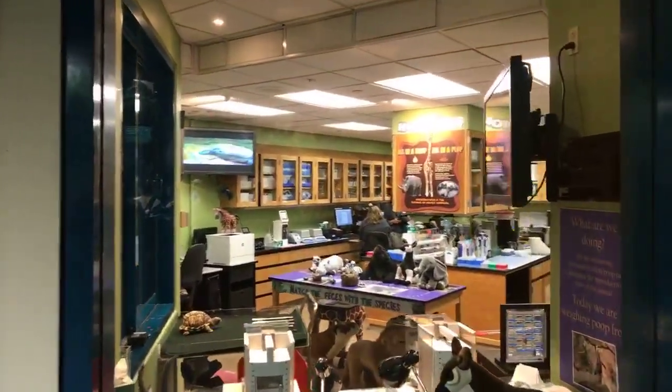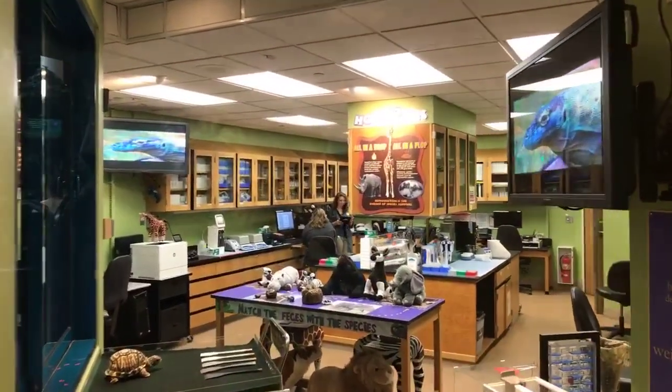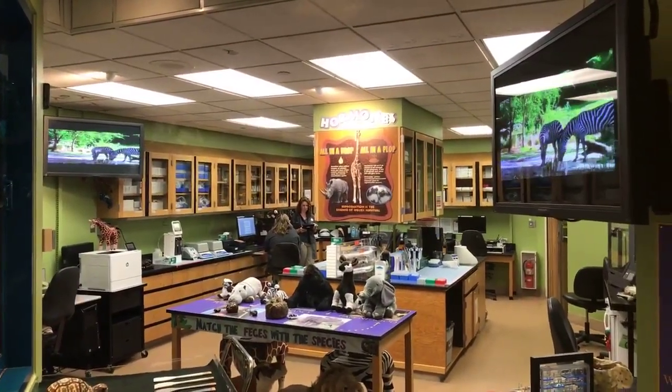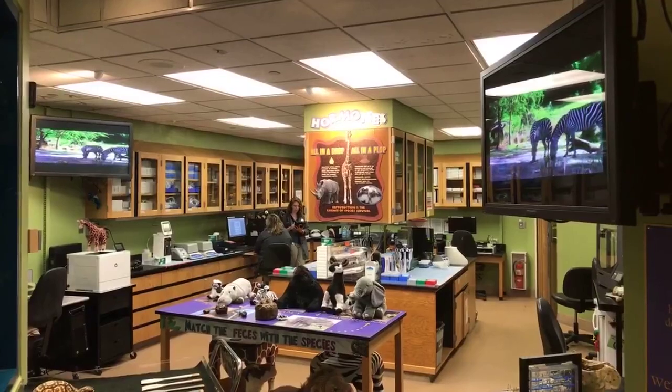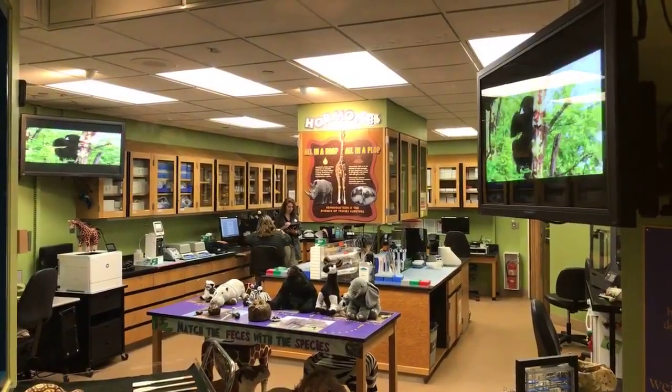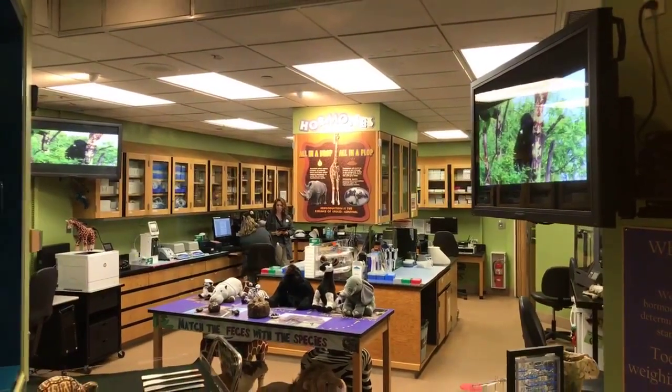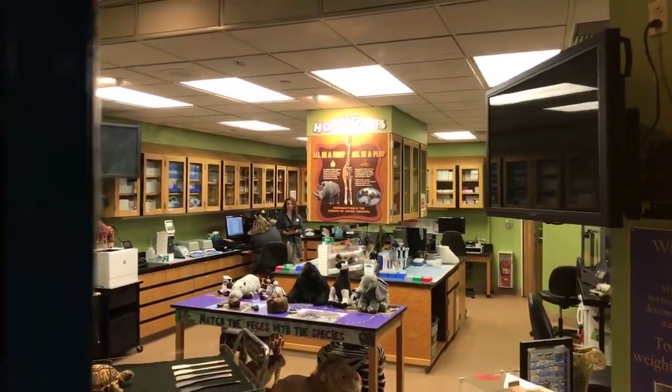On the backstage tours, I've actually been inside some of these rooms where the scientists take samples from the animals to do tests, feces, blood, kind of check on the animal health. Brian's a fan of the animal cutouts, which I think are kind of cool.